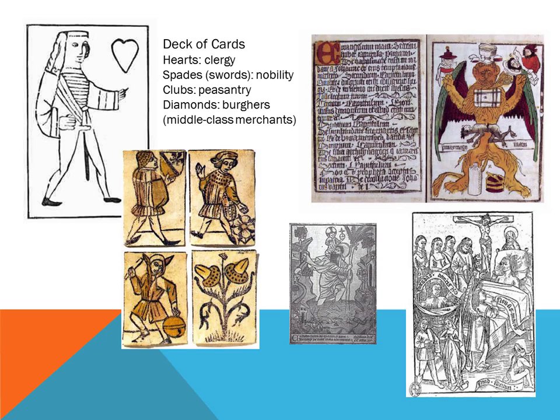There were hearts, which represented the clergy. Spades or swords were the nobility. Clubs was the peasantry. And diamonds were the burghers or middle class merchants.